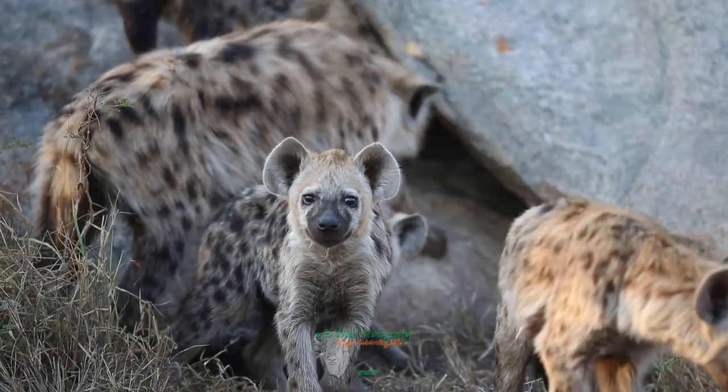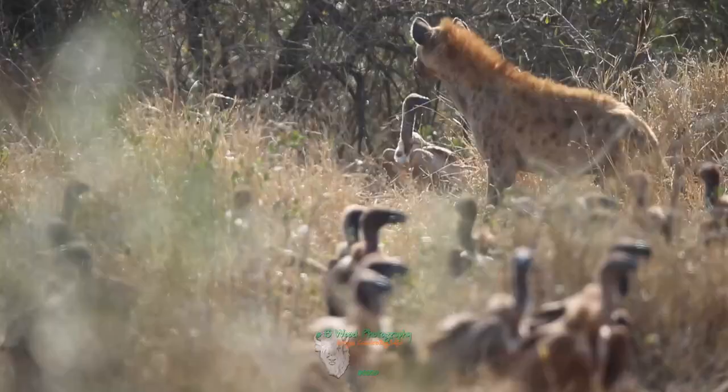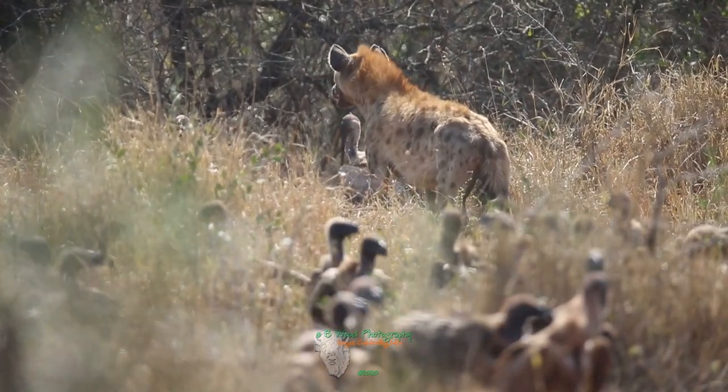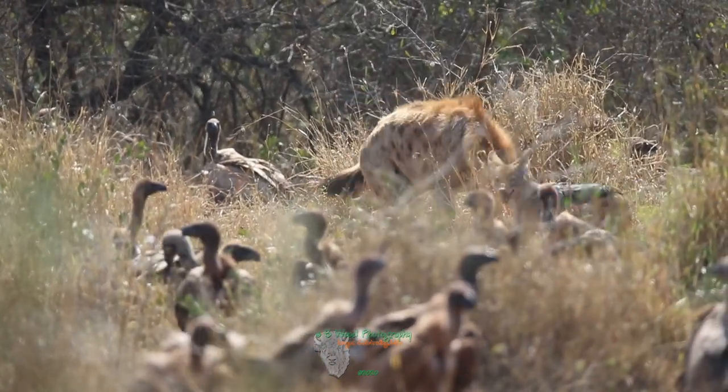Spotted hyenas are social mammals and live in structured groups called clans that can consist of up to 80 individuals. There is a strict hierarchy where females rank higher than males, and the group is led by one powerful alpha female.